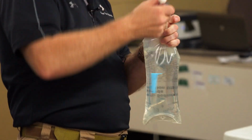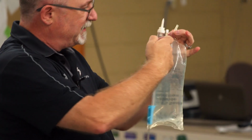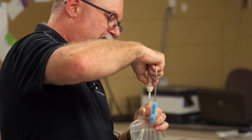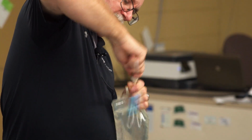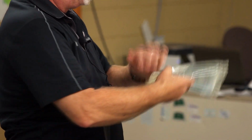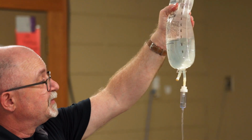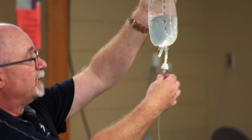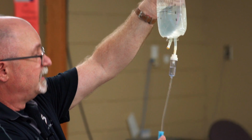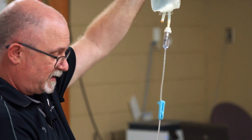So we go in here. There's a little membrane on the inside that we have to puncture through, but we want it upside down because gravity's working with us here. So we're going to go in, twist a couple times. I've already pre-clamped off my roller, right? Okay, so now we're spiked. Fill the drip chamber by squeezing it once or maybe twice, but that's about enough. Notice it's not flowing, because my roller clamp is all the way off.